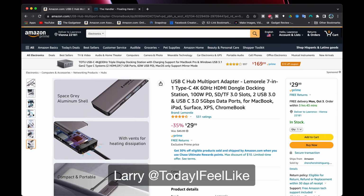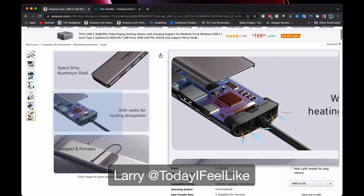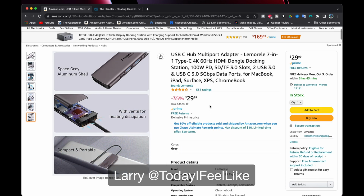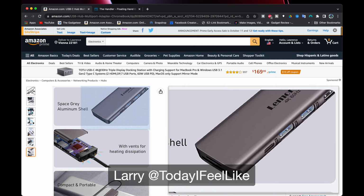So there you go. It's going to be small and light. You can see it's going to have space gray aluminum with vents with heat dissipation, and it's compact and portable. And this thing is only $29.99. So now I can tell you right now that I actually really like these hubs. I actually have one that I use. It's not this exact one, but let me open this up because I may end up just switching out the hub that I normally use.